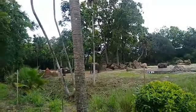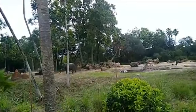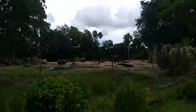What if the animals came to our habitat and said, "Ooh, look at the humans. Look at them eat. You see what they eat? You see how they eat?"